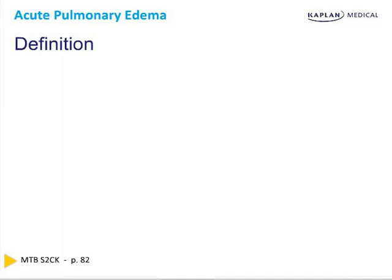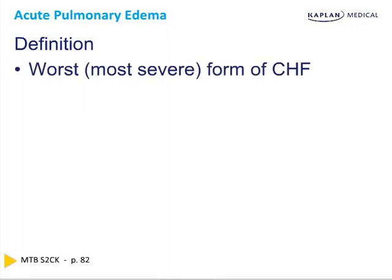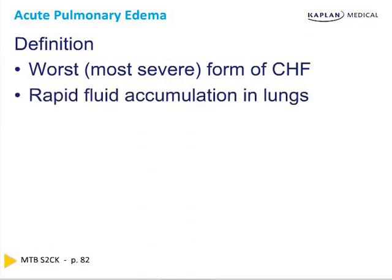As a matter of definition, what's the difference between pulmonary edema and congestive heart failure? Well, pulmonary edema is the worst form of congestive heart failure. If congestive heart failure makes you short of breath, this makes you more short of breath. If congestive heart failure makes you accumulate fluid in your lungs and edema, this makes you accumulate more fluid in your lungs. It's just simply the worst version of it, and one that always equals admission to the hospital, always equals transfer to the emergency department, is never managed at home. Pulmonary edema is simply the most life-threatening version of congestive heart failure.